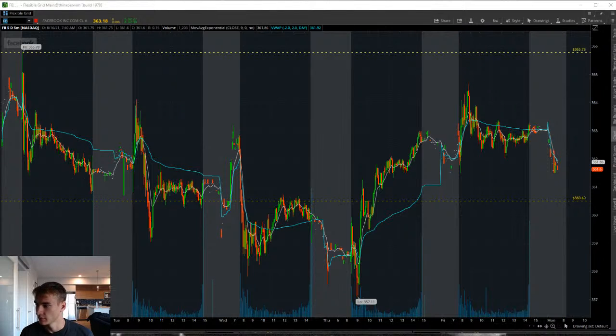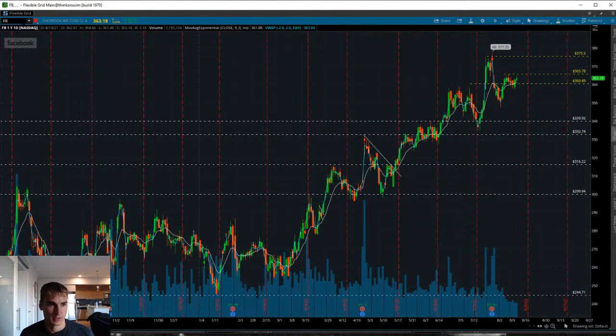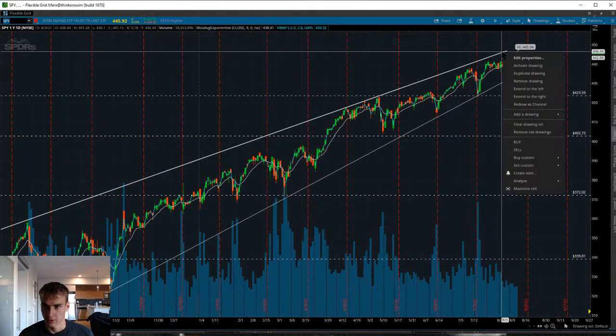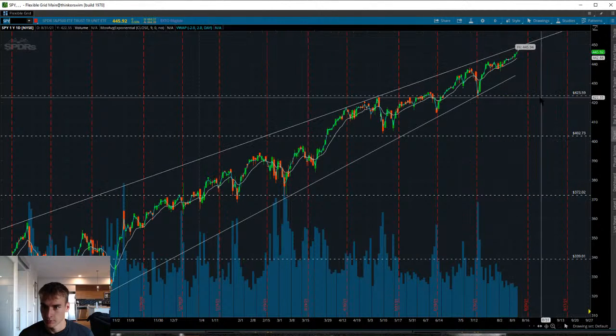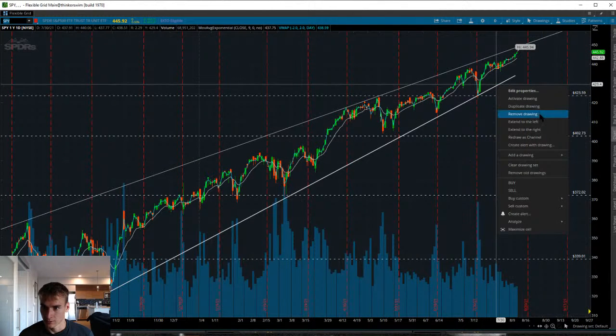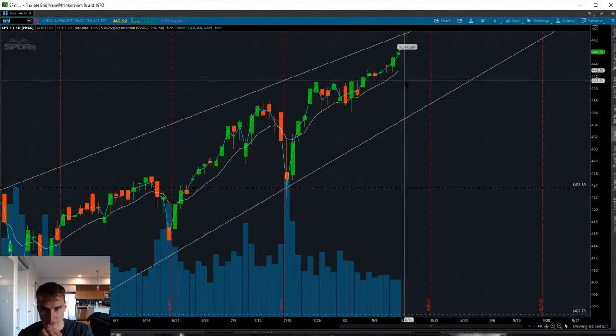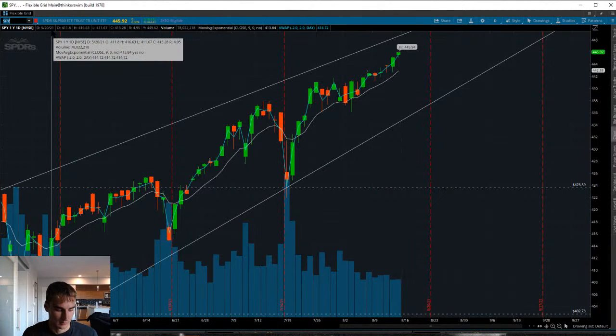Gonna make this quick for you guys because not a whole lot is looking crazy today, but kind of break things down on the daily here. Just looking at SPY, and we're still in this channel. If you extend this up, we're still in this channel, kind of hanging around the top, so holding the EMAs.